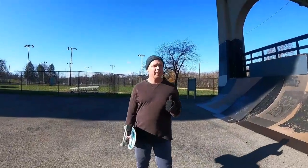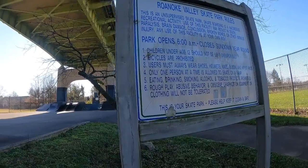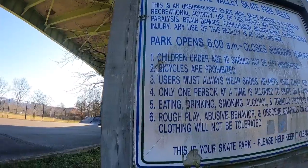This is good, like a very BMX friendly park, but if you come here with a skateboard, you're gonna be working hard. One of the rules says bicycles are prohibited. That doesn't make any sense, because if I rode a bike, this is where I'd want to come. Not really on a skateboard. It would be way easier to ride this on a bike. Bicycles are prohibited, but why?